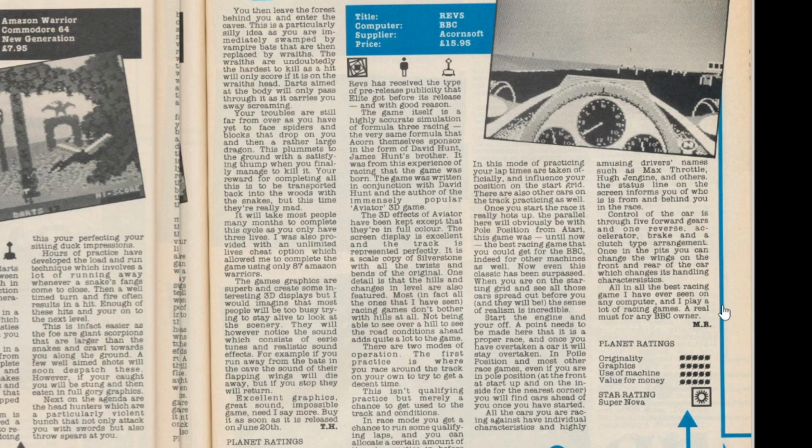High praise indeed, and that's borne out by the game ratings, with Revs getting 5 out of 5 for originality, graphics, use of machine and value for money, and an overall star rating of Supernova. I'm not sure it really should have got 5 out of 5 for originality, given it's just a motor racing simulation, but I don't suppose you could argue with any of the other scores at the time it was released.